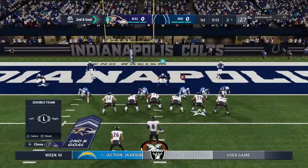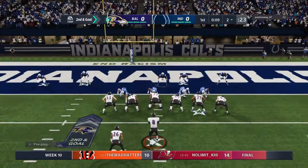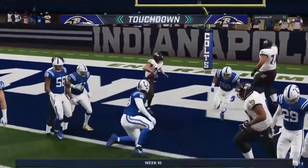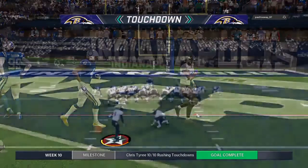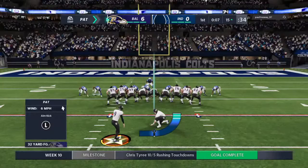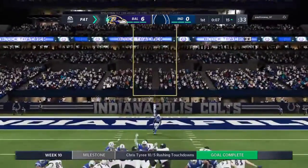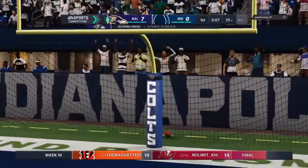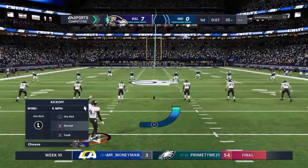2nd and goal, and they will try again from the 2-yard line. They'll try to run this one in, and he'll get in. Touchdown, Baltimore. A great effort there with touchdown number 12 on the year. And the Ravens have taken the early lead. And the Ravens lead at 7-0. Makes the score Ravens 7, Colts nothing.